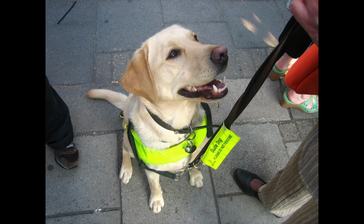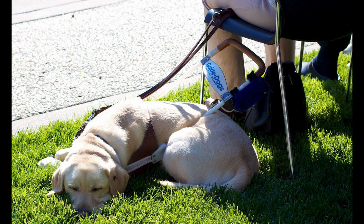Some guide dog schools even have breeding programs, where they are able to produce puppies from their best guide dogs. These puppies inherit the good qualities of their parents, such as temperament and physical qualities that make them the best of the best guide dogs with the proper training.